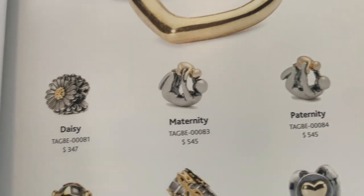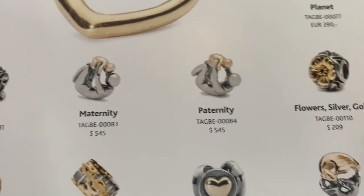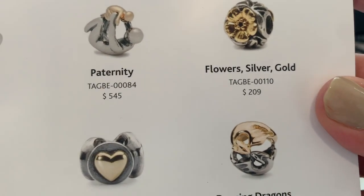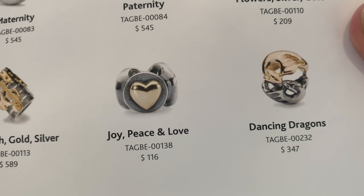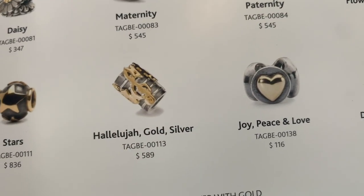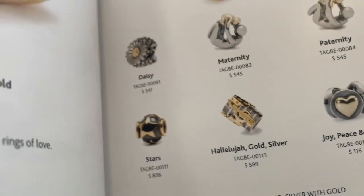Lucky Love, Planet, that's so nice with the oxidized detail. The Daisy, Maternity, you see that's the one that I was referring to. So gorgeous, I love that one. Flowers, silver, gold, beautiful with the details. Dancing Dragons, I know that they have that one in silver too. Joy, Peace, Love, Hallelujah, gold and silver, and then the stars, beautiful. So they say down there, silver with gold.